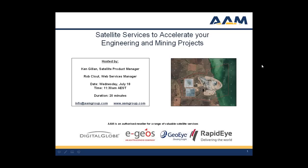So today's session represents the first in a series of short format information sessions focused on demonstrating how geospatial content and technology are being used by AAM, but also our clients in the industry more broadly, as a means of solving a range of complex problems that can help to lead to efficient, accurate and profitable business outcomes.